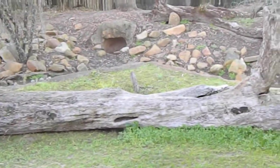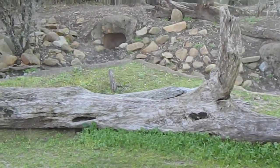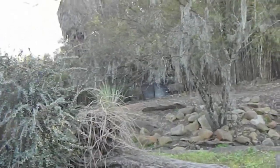Now, oh, we found some warthog burrows. Warthogs dig these out with their tusks. When they're done, they go in backwards, leaving those tusks exposed to ward off predators. And there he is, right up there. Oh yeah, there's one in the back.